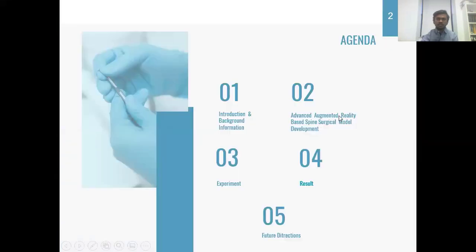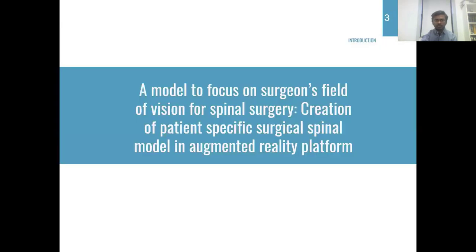So in this presentation, I will go through a brief history and background information. Then I will go in detail about the development of an advanced augmented reality-based spine surgical model. We will then look into the experiment which has been conducted for validation of that model, the result, and then the future direction of this model.